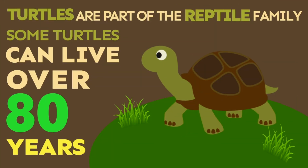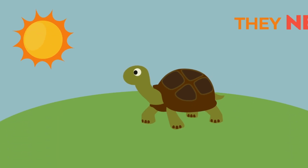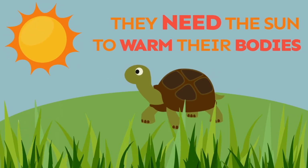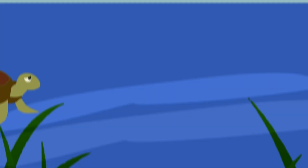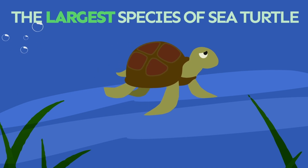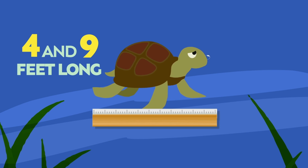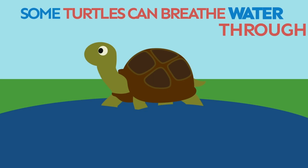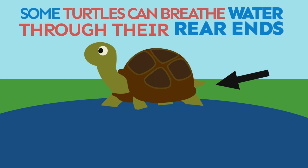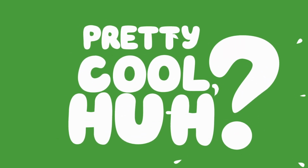Turtles are part of the reptile family, and some turtles can live over 80 years. Turtles are cold-blooded, which means they need the sun to warm their bodies. A group of turtles is called a bale. The largest species of sea turtle is the leatherback. They can be between 4 and 9 feet long and can weigh over 2,000 pounds. Some turtles can breathe water through their rear ends. That lets them stay underwater to avoid their enemies. Pretty cool, huh?